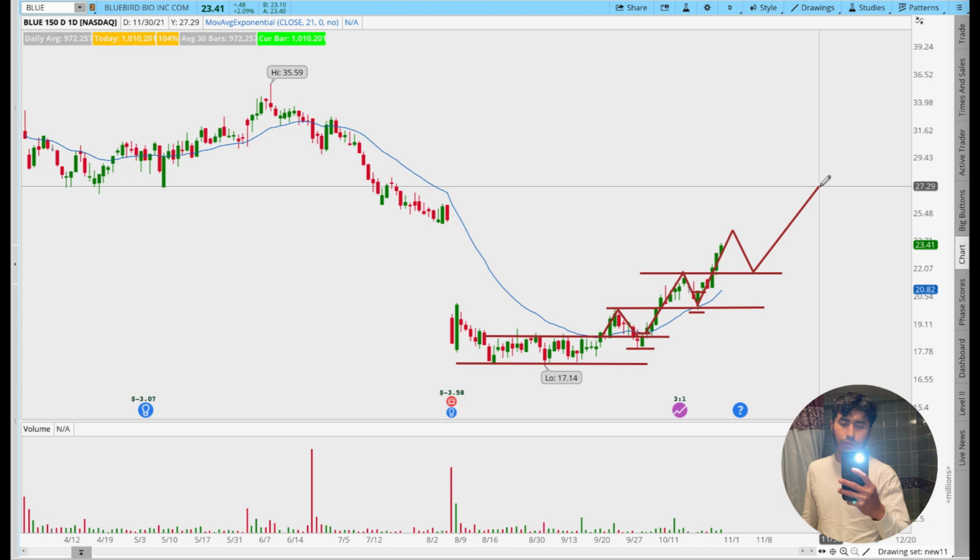I think the risk to reward is very, very favorable, right? Because you're basically buying at the very bottom, and then you're selling at the very top where everybody else is coming in, right? So you're selling basically into people.